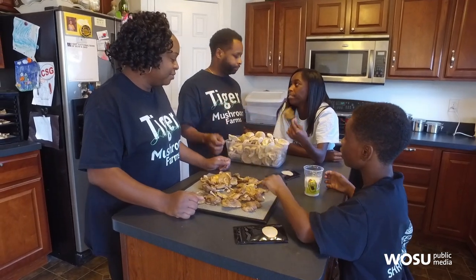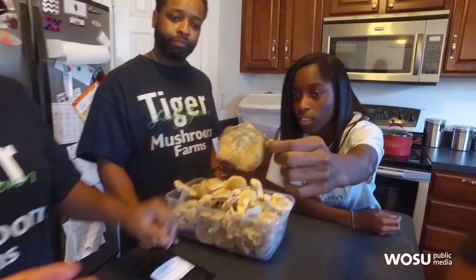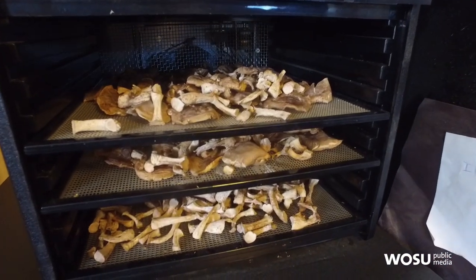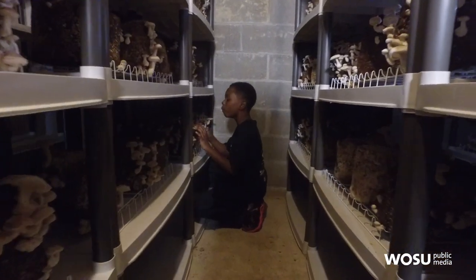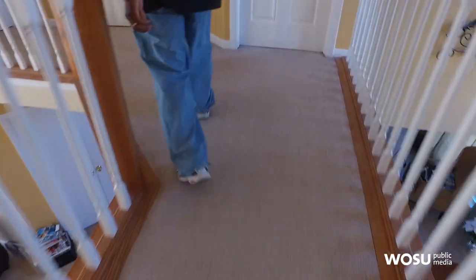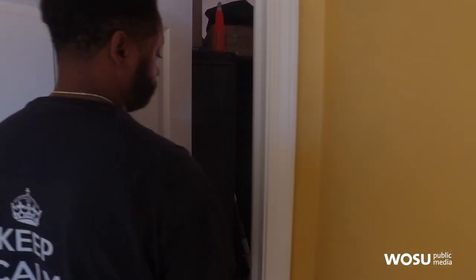So we bought a box kit, about yay high, put it on the kitchen counter, and watched it grow. Everyone in the family loved it. And so we tried different types of mushrooms, different varieties: lion's mane, oyster, portobello, white button, and we fell in love with shiitake and oyster mushrooms. We figured out that shiitake needed to be in a cold environment and oyster needed to be in a hot environment. And our basement was really cold and our spare bedroom was really hot.